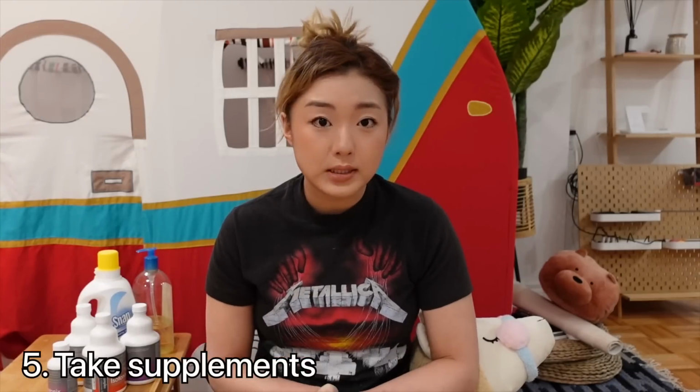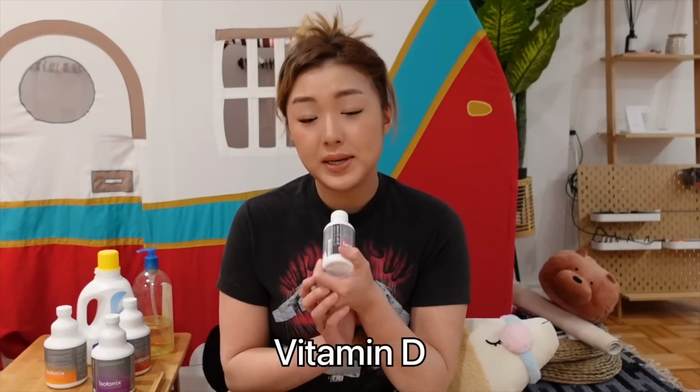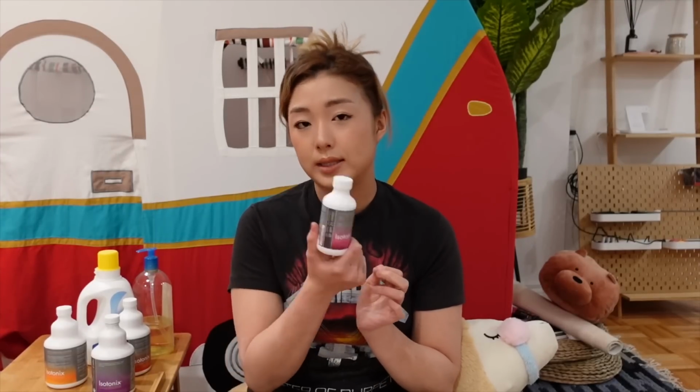My fifth advice is to take supplements. So for the winter, I'm taking vitamin D. Vitamin D is directly involved in your immune function, and I noticed that during summertime when I was taking some sun baths, skin rashes were a little bit better. But now that there's not enough sun during the winter, I take the supplements.